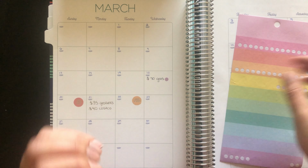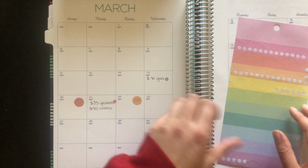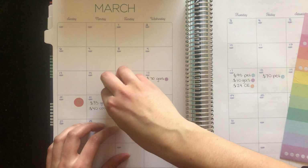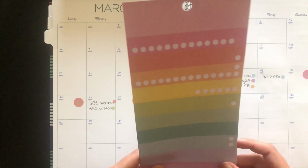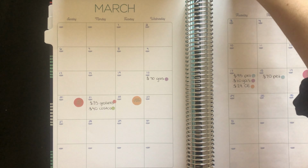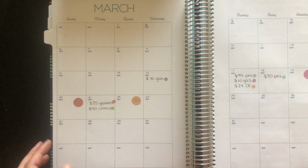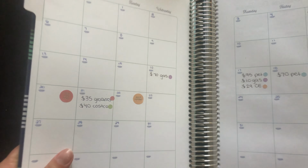Groceries are going to be red. And Costco is going to be green. So I'm going to use these colors basically until we run out of all of these stickers. So now we're going to move on to the unstuffing. So when I total all of this up, we have a total amount of $349 to unstuff.